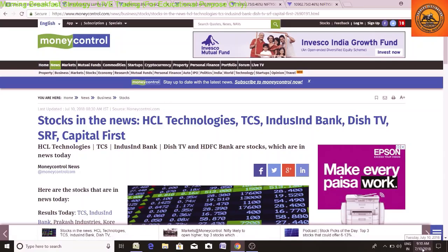So these are the stocks which are in the news: HCL Technologies, TCS, IndusInd Bank, Dish TV, SRF, Capital First. But what we usually do in this strategy is we refer to the stocks which are either part of the Nifty 50 list or high beta stocks with a beta value of more than 1.5. So if I look into this news, you can already see that these three stocks are reflecting over here on top.